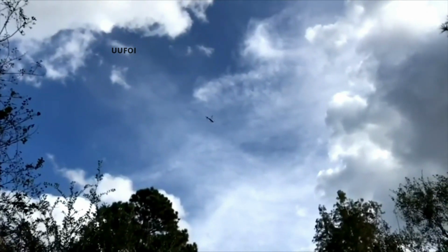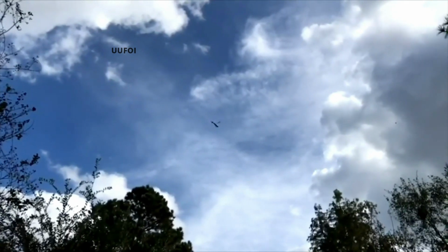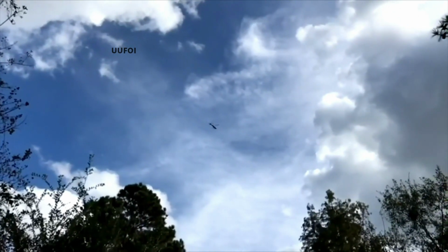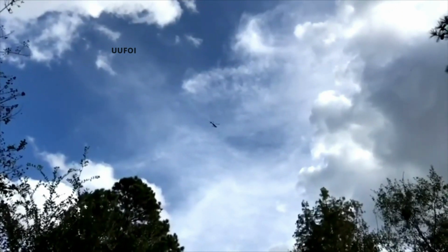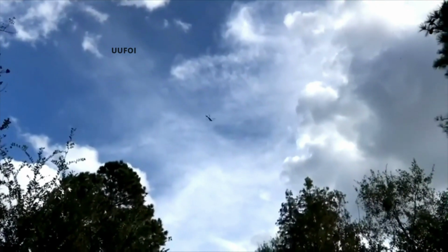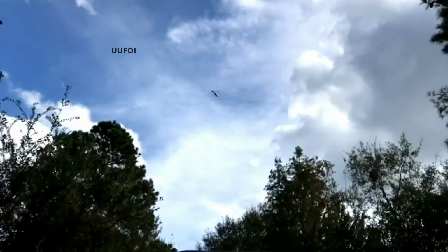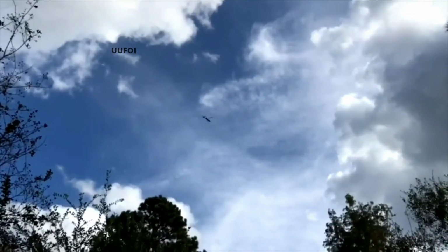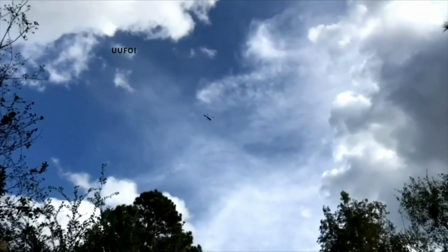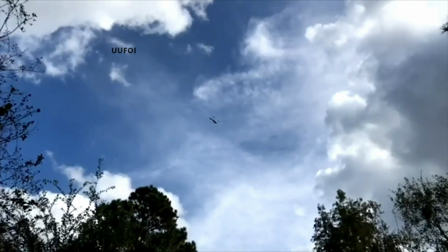The person recording this video was actually trying to record a slow motion video of the helicopter to get the rotary blades in slow motion, and they have accidentally caught whatever this is in that video and found it afterwards. Because it's a slow motion video, we get a very interesting perspective on the speed of this object compared to the slowed down speed of the rotary blades on the helicopter, which would obviously be moving a lot quicker.